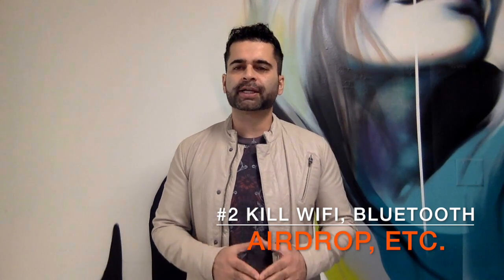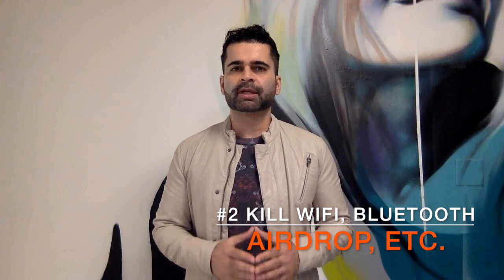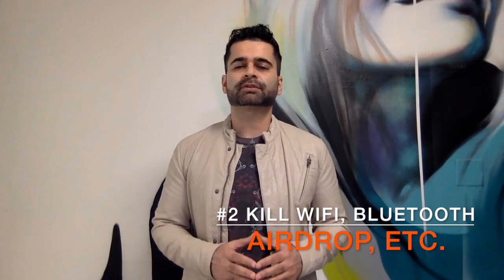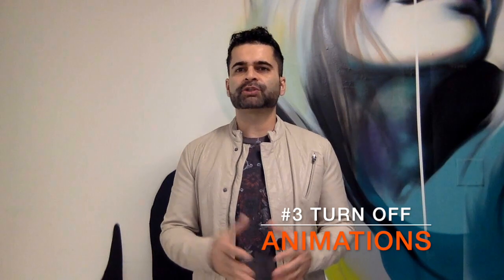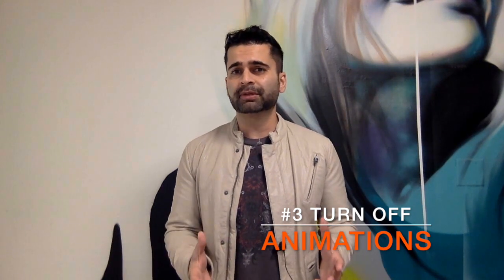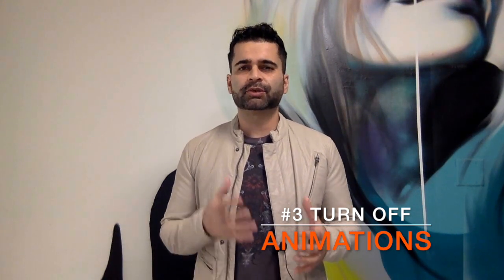Number 2, kill Wi-Fi, Bluetooth, AirDrop when you are not using them. Turning them off will save you tons of iPhone battery life. Number 3, turn off animations. iOS came up with a bunch of new fancy animations in the user interface, such as the zooming effect when you change apps. They are pretty cool, but do you really need these? Removing those will actually save you a lot of battery life.